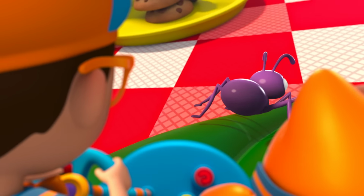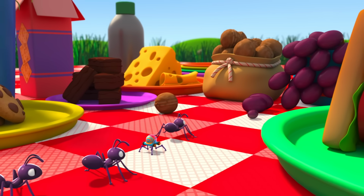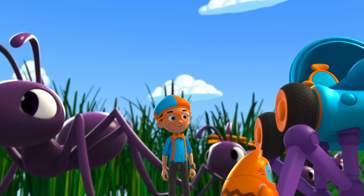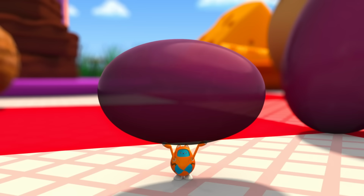Careful, y'all! Bumpy road ahead. Anita led us right back to our picnic blanket. My word. Okay, ants, let's get some food. Remember, teamwork makes the dream work.